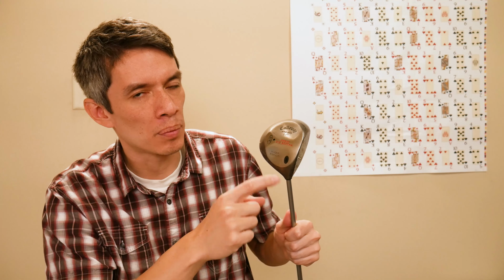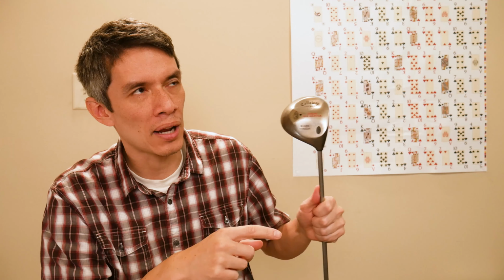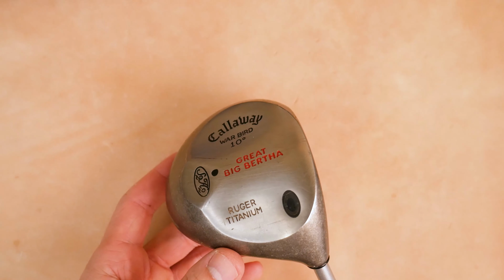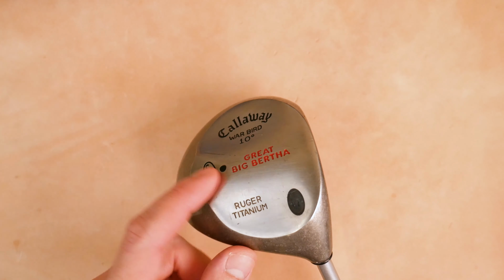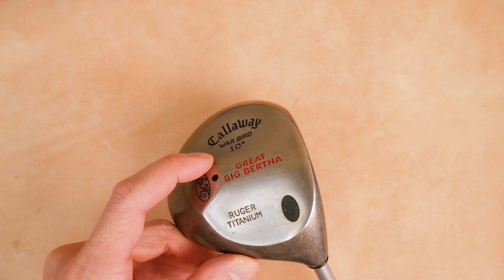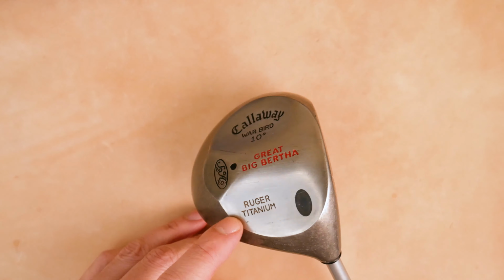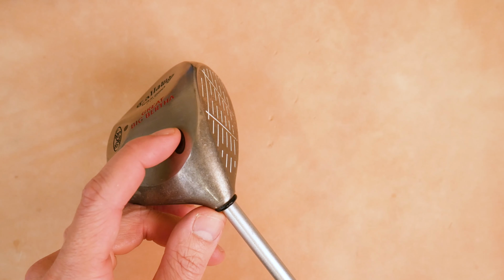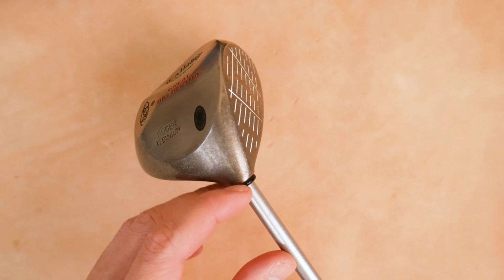So the Great Big Bertha is the original Callaway Big Bertha. Whatever, let's go have a closer look. This is pretty easy to identify because it says Great Big Bertha right here in titanium. Callaway Warbird, 10 degree, Ruger titanium in this case, S2H2, short straight hollow hosel. Yep, they got that. Check that off the list. A little ferrule right here.